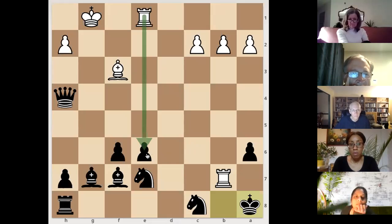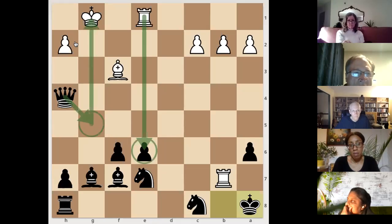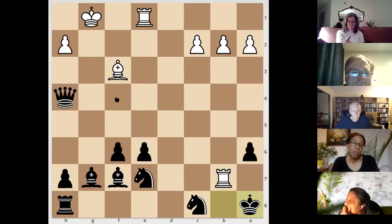No, that's not that much of a forceful move, you know. But if you don't move the rook, you're going to lose it, right? Black maybe won't take the rook immediately. He can deliver a check here and start harassing the white king, right? So we need a stronger move.